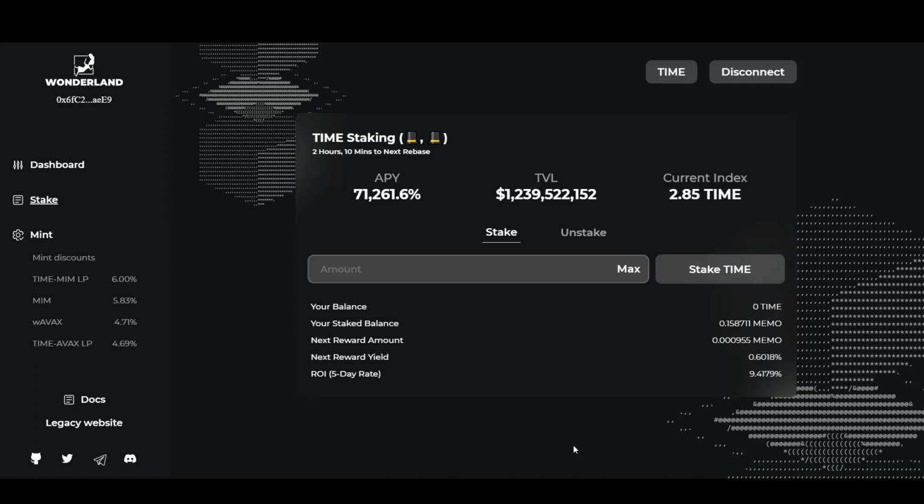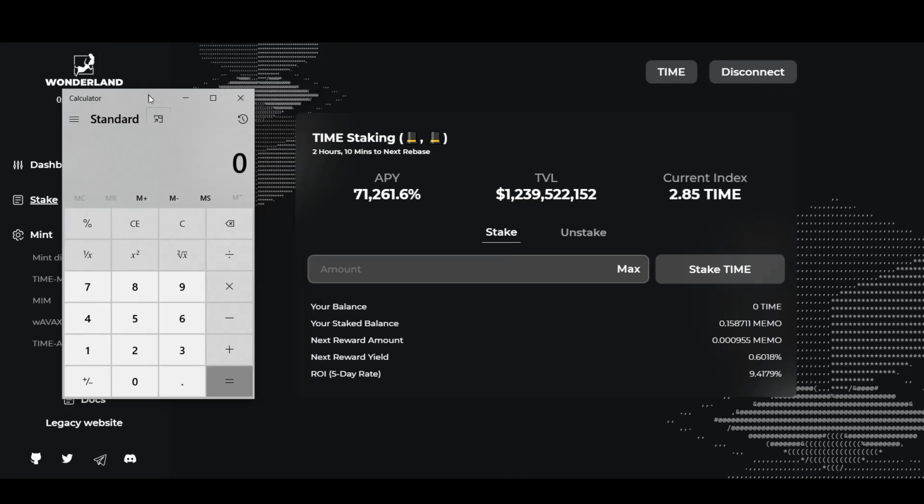And let's do the math here just to see where I stand as of right now. Let's pull out the calculator. The next rebase is in about 2 hours. The rebase is when you get your compounded interest into your coin.